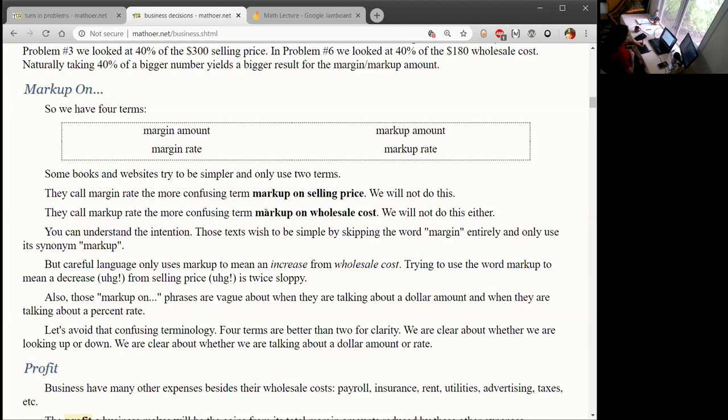Just as a note, there are some places, books, websites that will use other phrases to mean these four words. So I'm not going to talk about that because I don't want to put in your head the sounds that we're not going to use that don't work as well. But just kind of be careful. If you read other things, then it will be less clear sometimes.